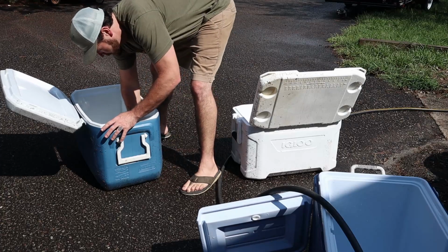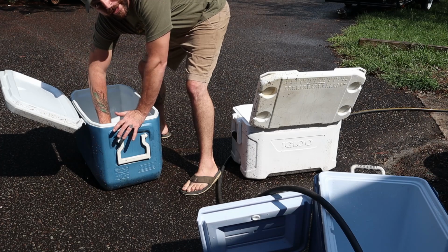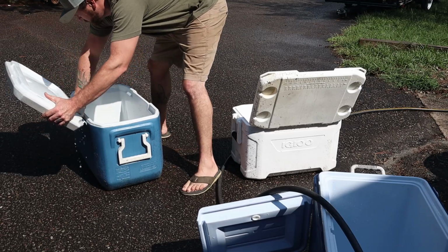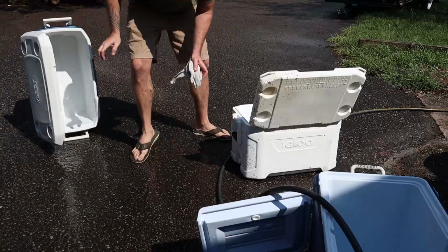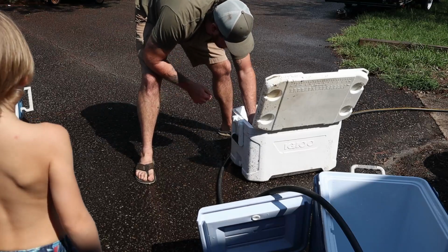Time for the worst part of doing anything yourself, and that's the cleanup. So I got the coolers mostly full with water and vinegar. I hate that cooler. It never stays up.